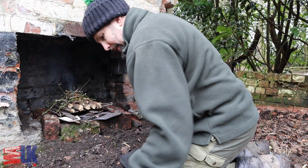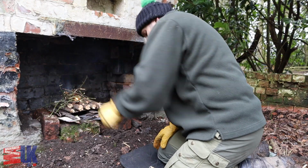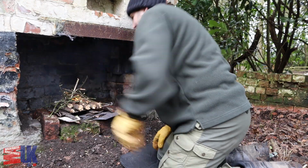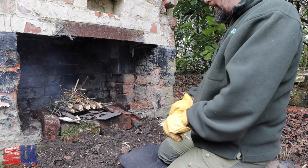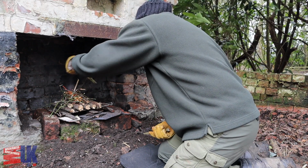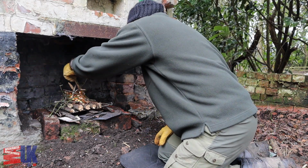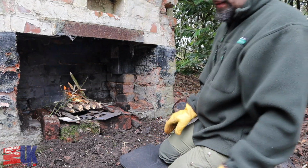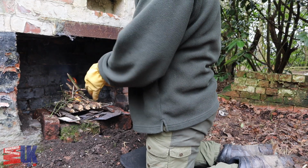I should take that. Just obviously, as always, we're going to wait a few seconds and wait for it to establish before we go too crazy putting big stuff on. So just give it 30 seconds or so just to grow and take. The wind will help, as you can see it getting blown about.